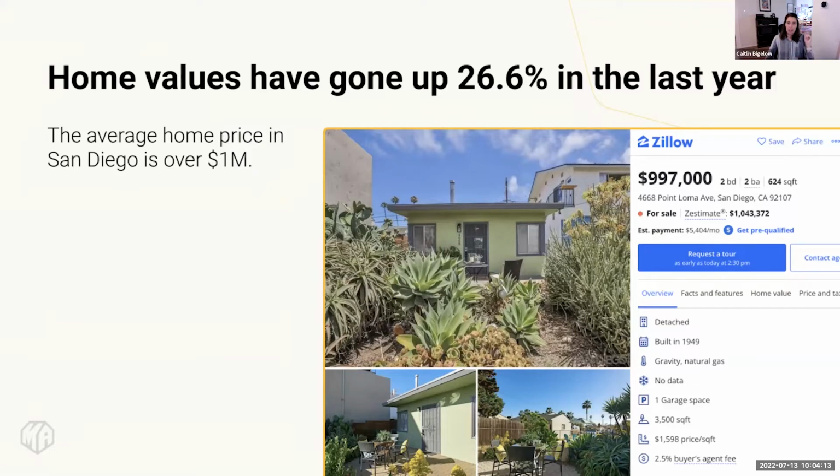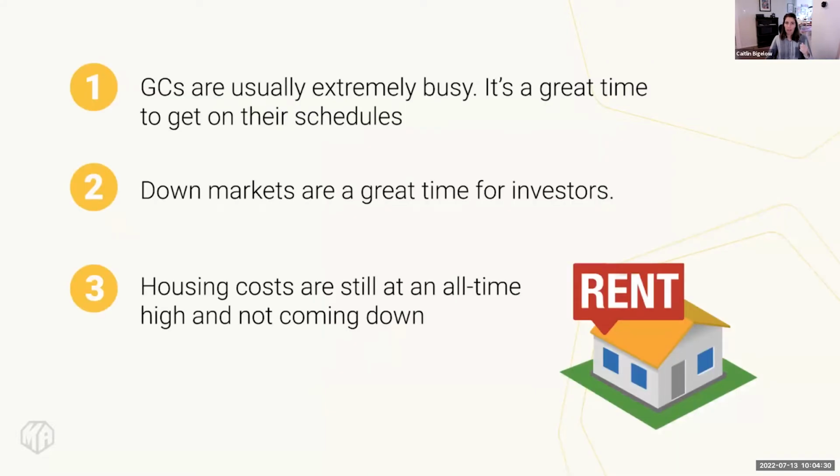Despite moving into what looks like is going to be a recession, interest rates are high, inflation is high right now, but housing prices are still through the roof. There can be some real value in exploring an ADU project during a recession. And here's why. First, general contractors, especially over the last decade, have been insanely busy.